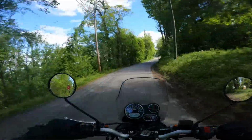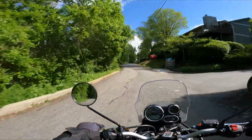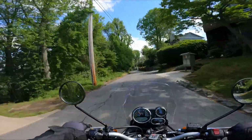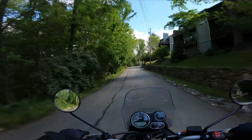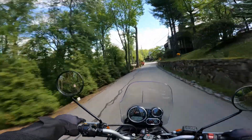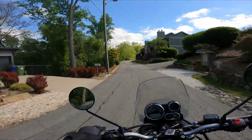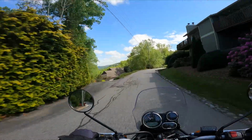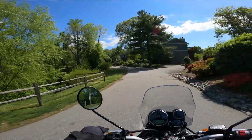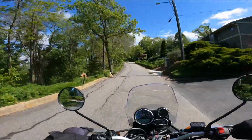And so I had always wanted a Himalayan, but they're pretty heavy. They're like 400 and something pounds, and that's why the CT 125 was so appealing to me. It's so light. But like I said, when we got them, we're just like, these are not going to work. They're just too wimpy. It's going to be miserable on the road riding.